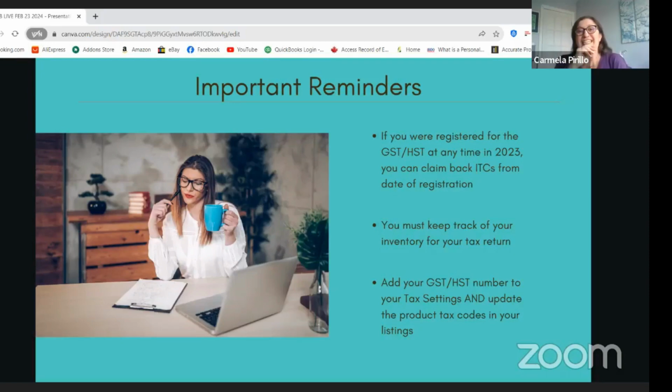I mentioned the inventory. Hopefully by now I've mentioned just how important it is to keep track of this. And the last part, and I always say this because there's still people who either haven't heard or don't know. If you do have a GST HST number, let's say you've registered today, you get your 9-digit registration number, immediately put it into your tax settings of your seller account, because this then will indicate to Amazon to stop collecting and remitting the tax on your behalf. They'll just charge the GST HST to your customer and then give it to you in your payouts to remit it to the government. So that's really important.